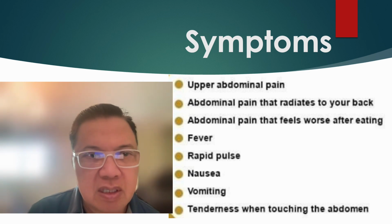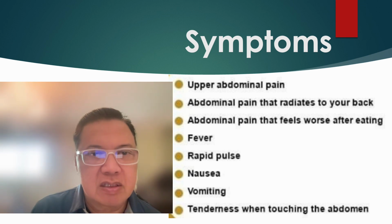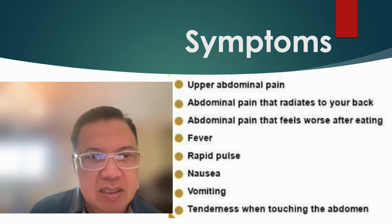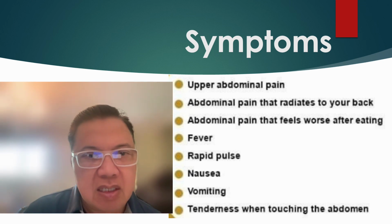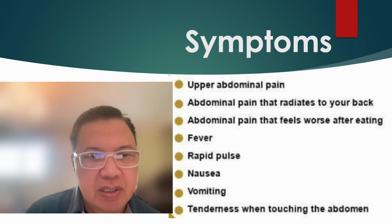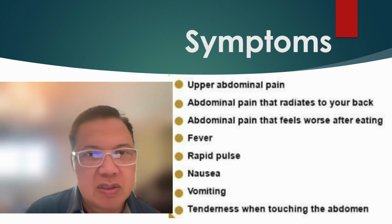Number one is epigastric or upper abdominal pain, characterized as dull aching. It usually radiates to your back, and the pain usually gets worse after eating. And occasionally you'll have fever, rapid pulse, nausea, vomiting, and tenderness in the abdomen when you touch it.